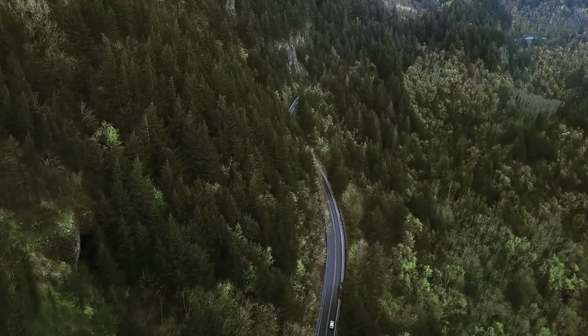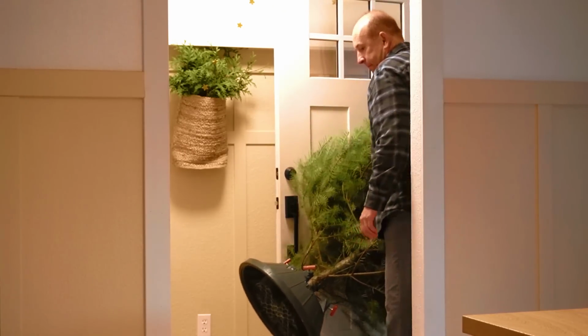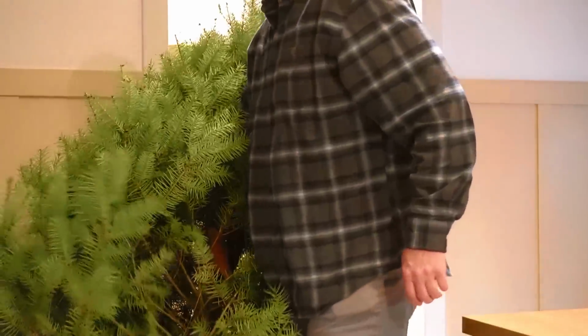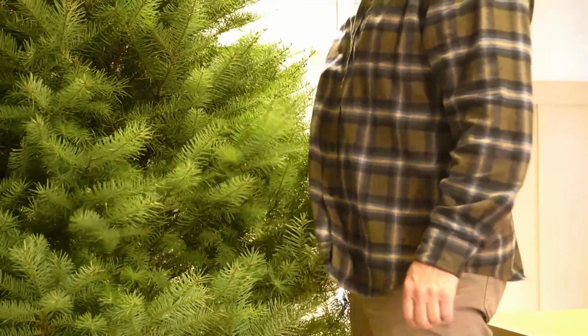As we checked out the Christmas tree farm, we found out that these trees were a little bit smaller than the usual ones. Until we brought it in. Oh, that's a pretty good size.